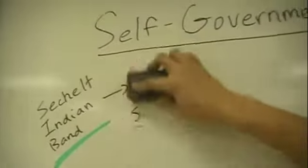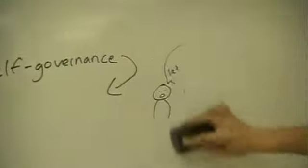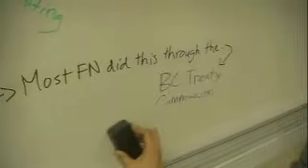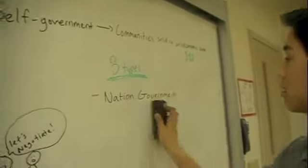Self-government. The Sechelt Indian Band was the first band to achieve self-governance. One way to achieve self-governance was to negotiate treaties. Most of the First Nations did this through the BC Treaty Commission, which was a very slow process. Self-government needed communities to have a solid economic base. There are three types of self-government: nation government, community of interest, and public government.